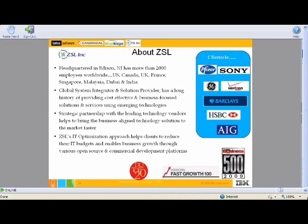So again, ZSL being a global system integrator, we are not only using the technologies which are emerging, but also providing a cost-effective way of doing business internally, as well as offering the same solutions and services to our clients worldwide. As you can see on the slide, we are a global system integrator with about 2,000 employees worldwide in about 8 countries, providing a complete end-to-end solution to our mid-sized to large-sized businesses pretty much everywhere, from the developed nations in North America and Europe to the developing nations in Asia Pacific.